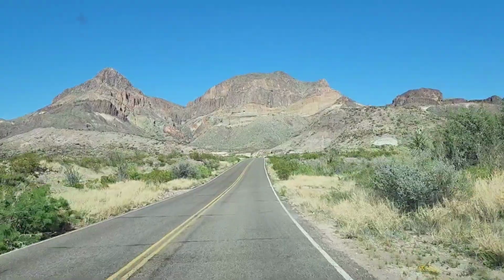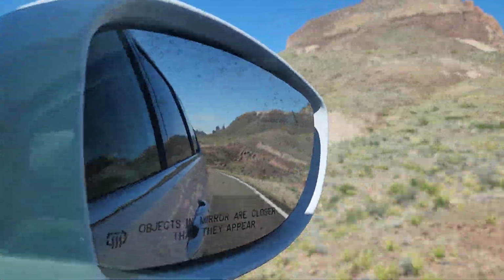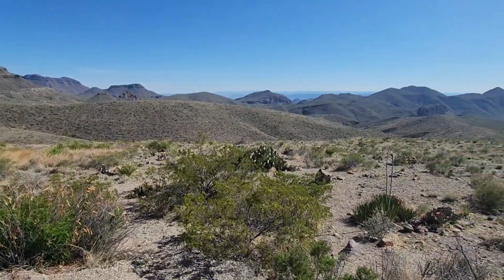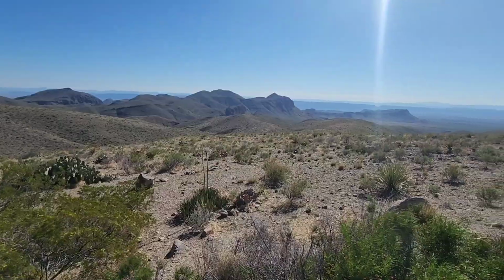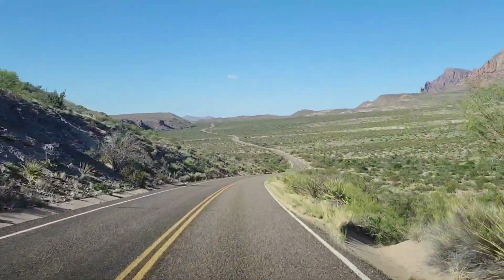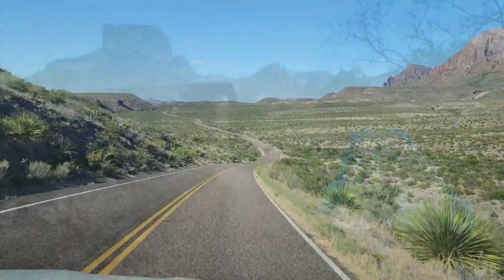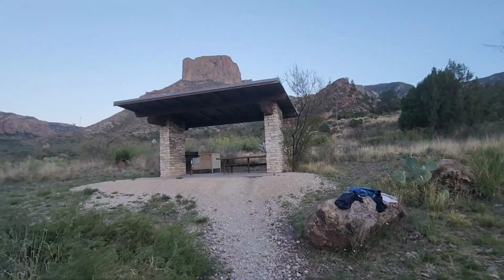This scenic drive actually has a lot of pullouts for viewpoints, as well as different hiking trails that you can go on as well. We were able to get a campsite at Chisos Basin Campground.